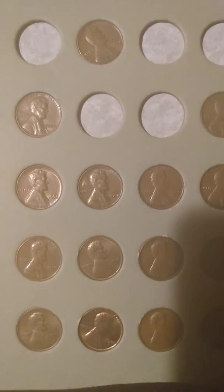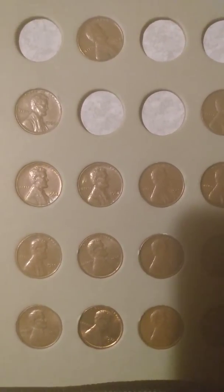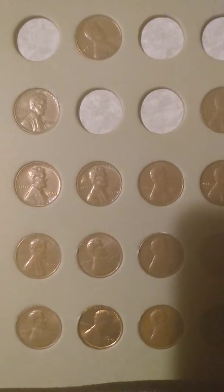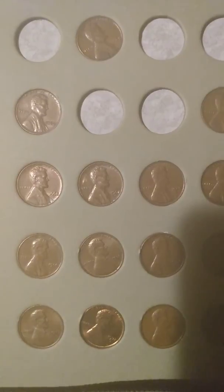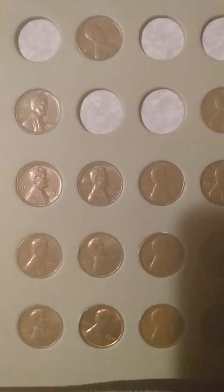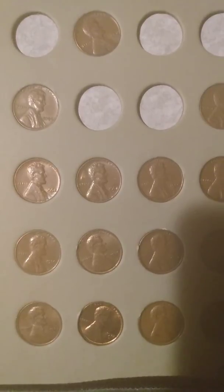But my whole thing is I want to teach the younger crowd how to collect coins. And I just feel that it's getting lost because everybody's stacking silver and gold. Don't get me wrong, I do both, but I'm mainly a collector.